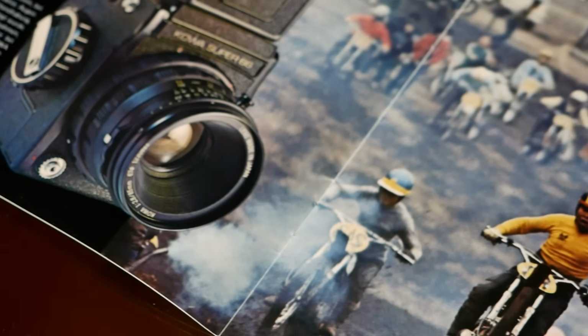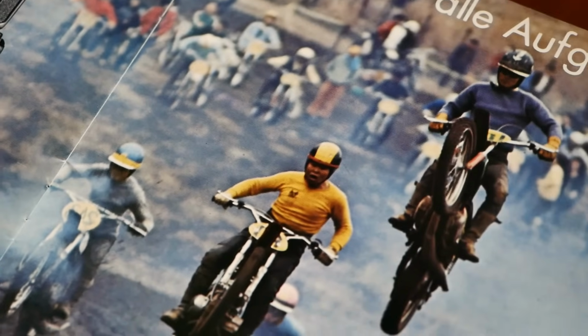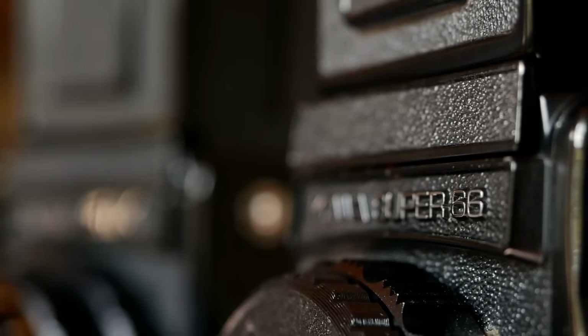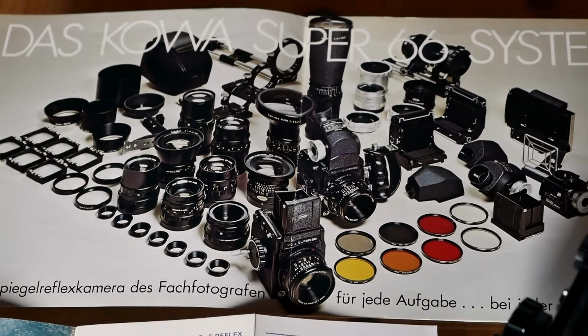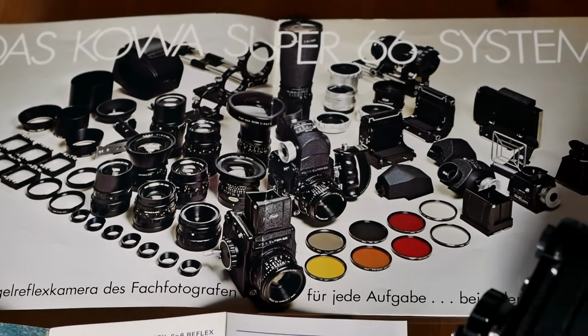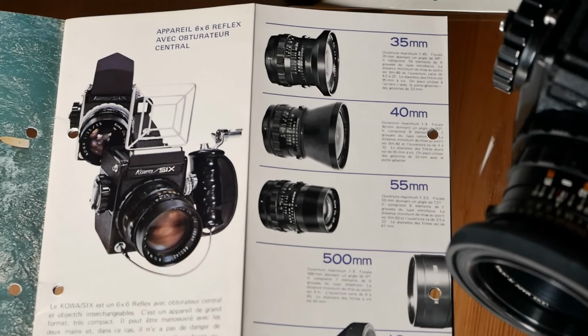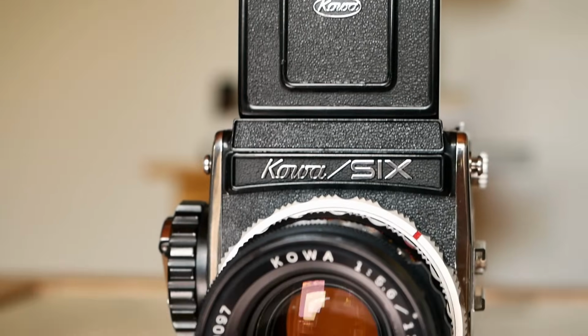And yet, of course, the competition was fierce, so there were a lot of, especially professional photographers, who had already invested in camera setups from Hasselblad or Rolleiflex and had a lot of accessories and lenses, so it was really difficult for the Kowa Six to get its footing, despite the fact that they really tried to introduce a lot of lenses and new features on a regular basis. And at the end, the camera did not become the commercial success that it set out to be.